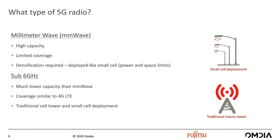However, they cannot go through solid objects like buildings and trees, and therefore an indoor and outdoor approach is required. For the outdoor approach, a densification strategy is required, similar to that used in small cell deployment. Therefore, deployment of these millimeter wave 5G radios will be on street lamps and utility poles and sides of buildings.